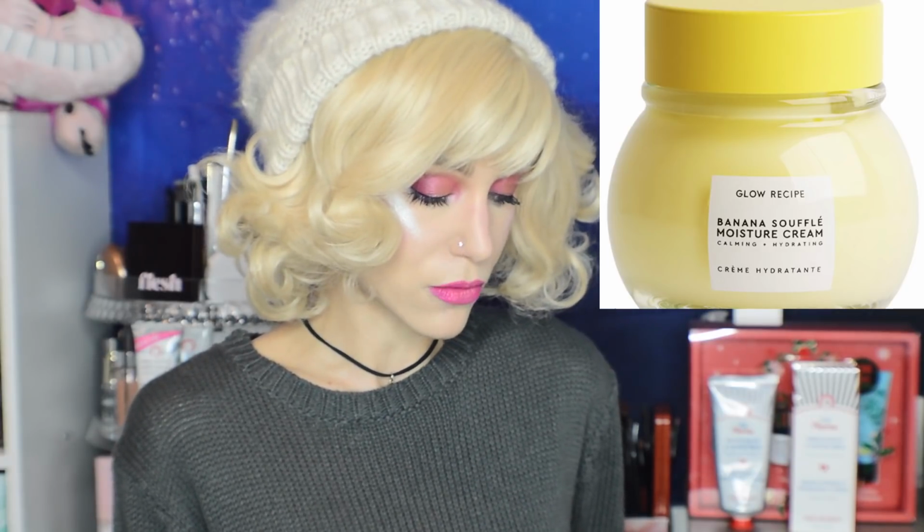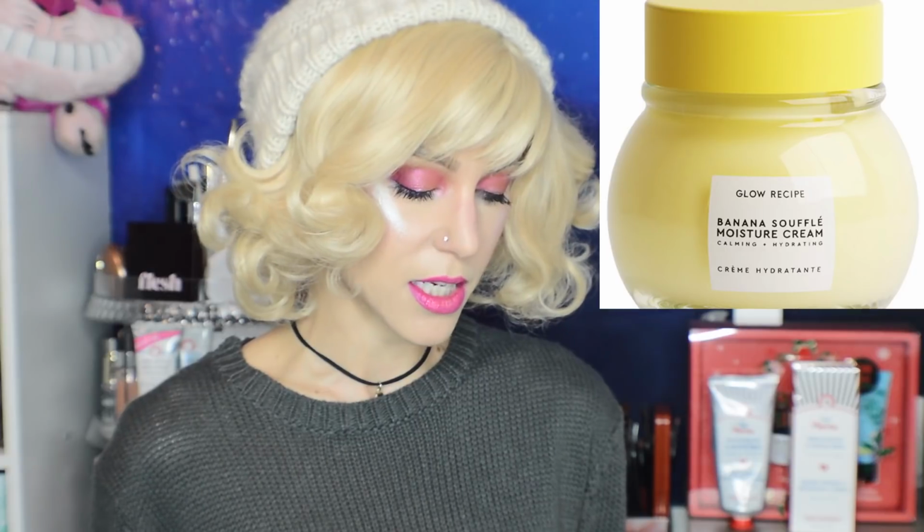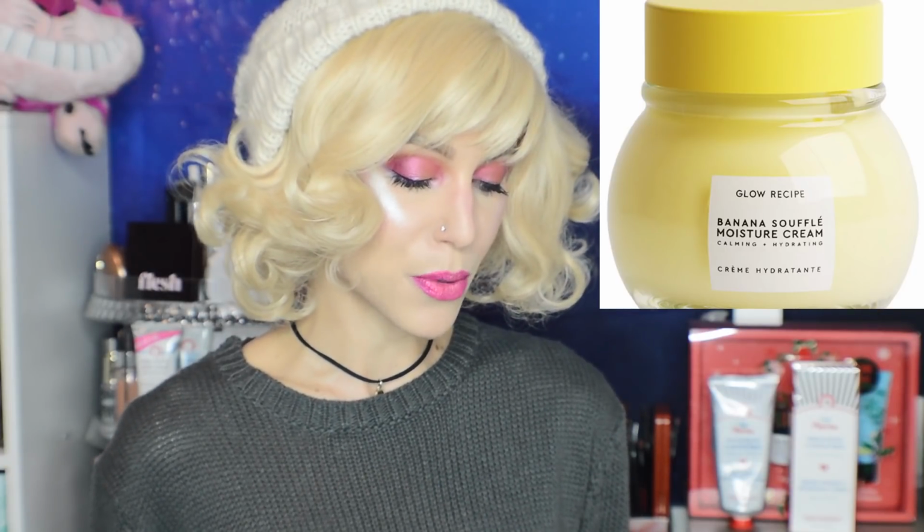I do see as the last ingredient flavor/aroma. Is this a new way of getting around the word fragrance, guys? I think it looks good overall. It's got a lot of hydrating ingredients, got a lot of antioxidants in it. But again, I've learned with Glow Recipe, smell the products. I'd like to feel this one as well, because I did see some reviews saying too heavy, some saying too light.